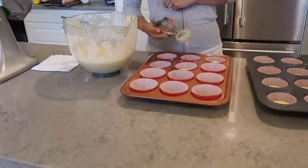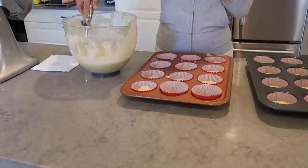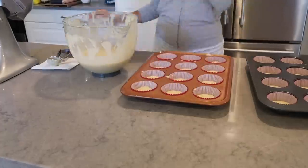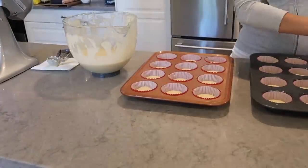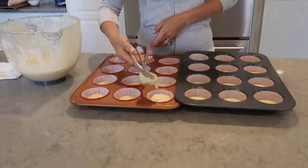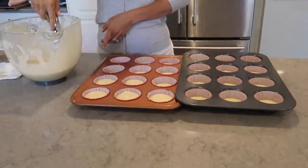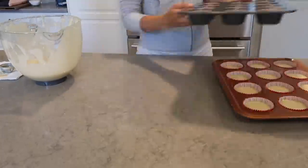So the first batch of cake that I made, I wound up forgetting the sour cream, which is a big component. It still came out really well, but for the second cake for the second layer, I remembered the sour cream. I was just distracted. I was on the phone and doing a million different things. But it still came out okay.